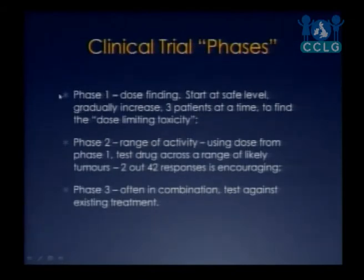Clinical trial phases. I think this is important because there are lots of misconceptions, I find, about the way these early phase trials work and how new drugs might be useful. And I will speculate a little myself and say I doubt that a patient has ever been cured in an early phase trial. And the reason for that is that the drug company's view of a new drug is that it's a very dangerous compound which should be given to as few people as possible.